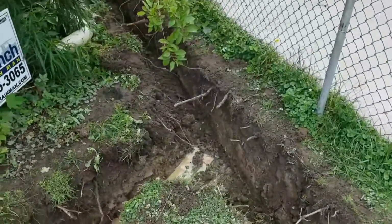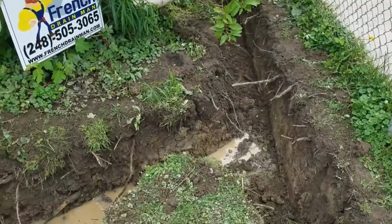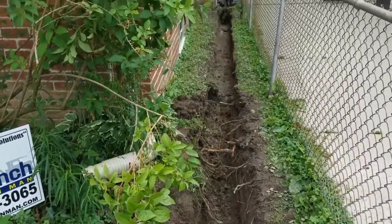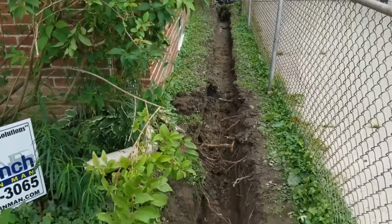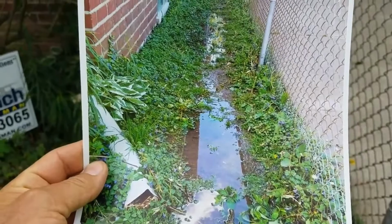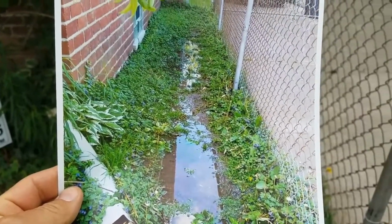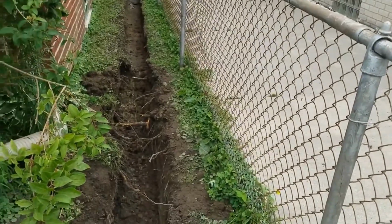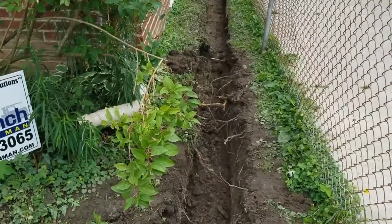In this case, there is no storm drain, no infrastructure in that way. We have to exit by taking this out to the road. We'll pick up all that water that's being shed off of the neighbor's driveway towards the side of the home, and we'll pick up this downspout.